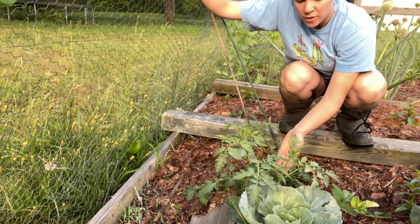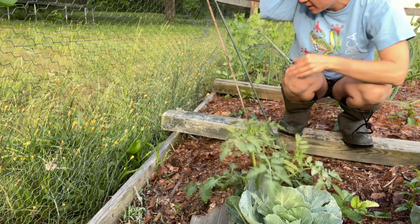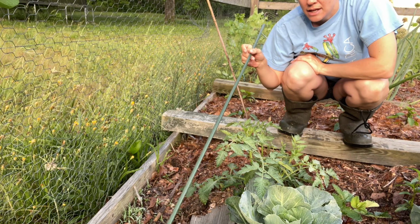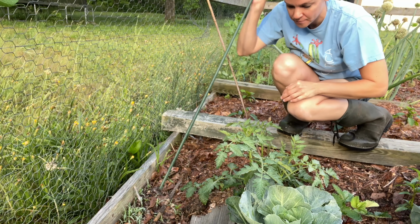So this cherry tomato already has some flowers coming out, and it's getting so long it's falling over. I have these stakes. They come in a 10-pack from Lowe's. They're for tying up flowers and things, not heavy stuff. So they're great for the cherry tomatoes.